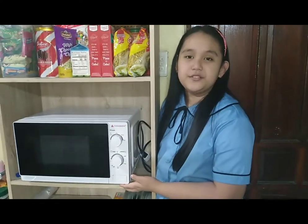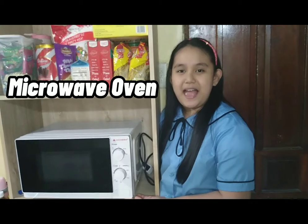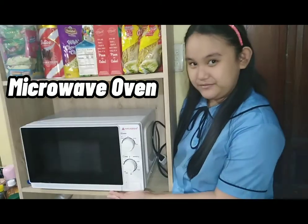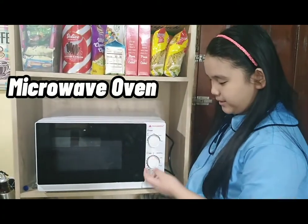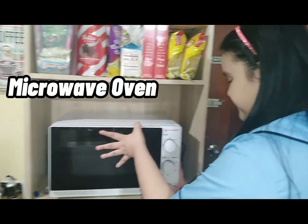Microwave oven, also called an electronic oven, is an appliance that cooks food by means of high-frequency electromagnetic waves called microwaves. And this is the microwave oven. It has a power button, a timer, and if you want to open it, just press this.